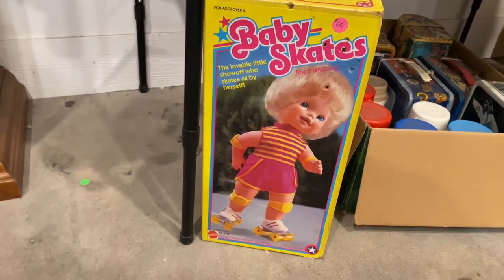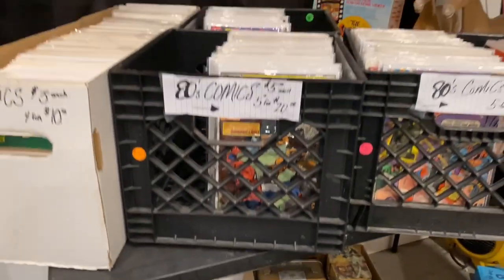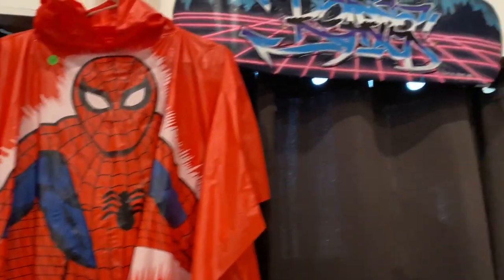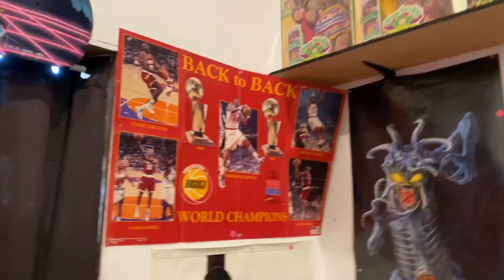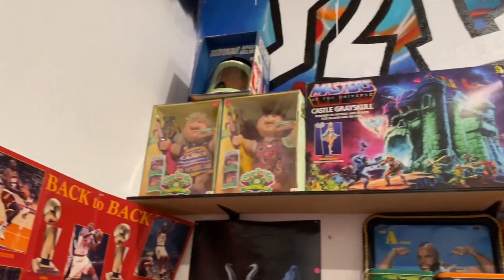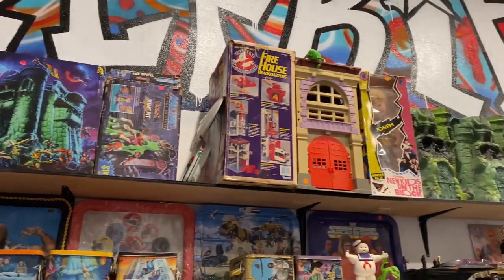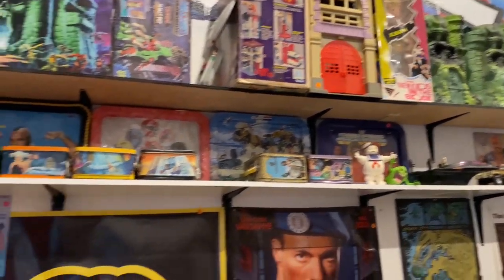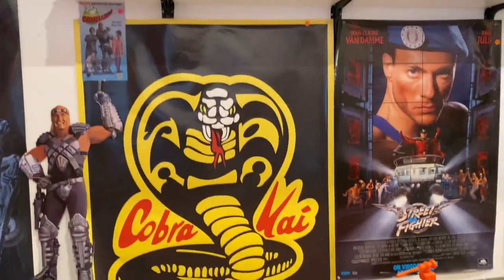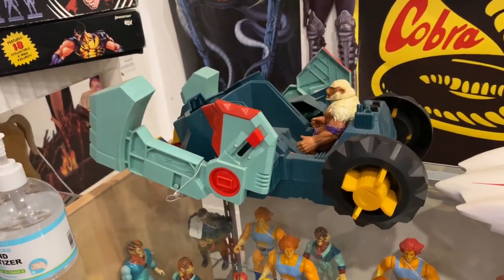But as you see here, Baby Skates is a crazy little toy I've never seen before, made by Mattel. Comic books. Here's an awesome Spider-Man vintage raincoat, and that poster, I gotta have that poster. It's not for sale, but maybe one of these days I'll find one for myself. Lots of cool vintage playsets on top. Look at all those Castle Grayskulls. Firehouse Ghostbusters playset as well with the box, and lots of cool vintage posters hung up there.